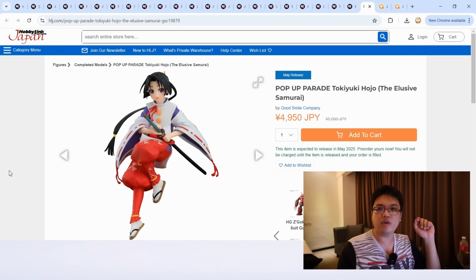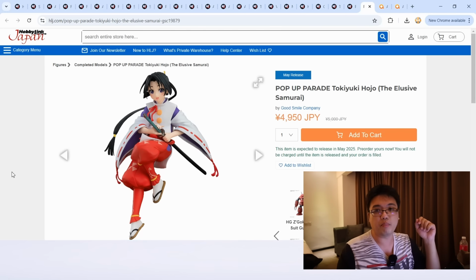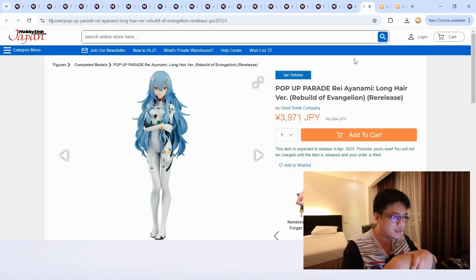Next, low budget figure, we have pop-up rate Tokiyuki Hojo from The Elusive Samurai, an ongoing anime series which I did not watch, so I know nothing about her. 5,000 yen. Maybe because she comes with a nice pose and some additional accessories. Well, I don't know her, so I am not picking up this figure. And the last figure on HLJ for this week, re-release of Rei Ayanami long hair version from Evangelion, 4,000 yen as usual. April release next year by Good Smile.